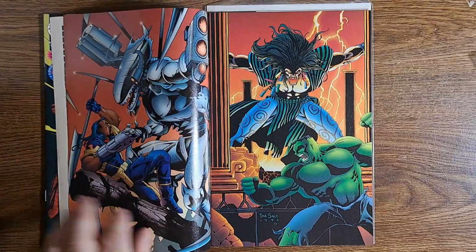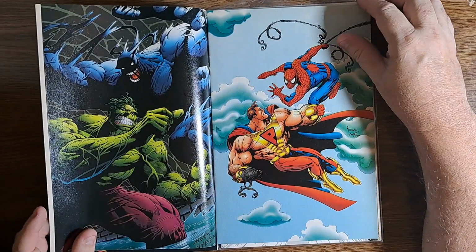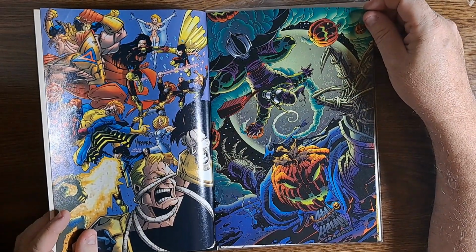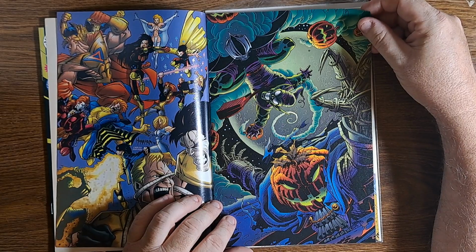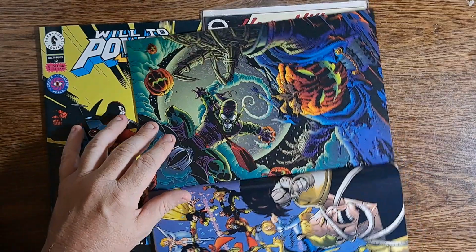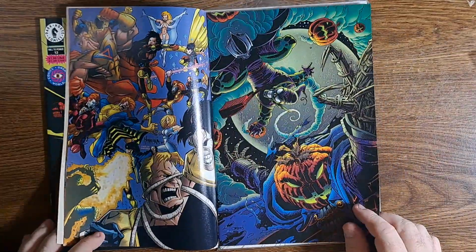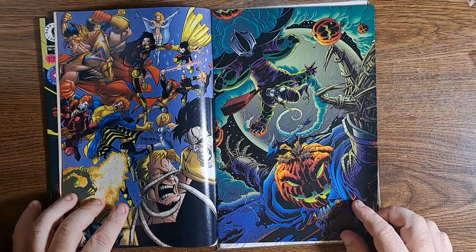Spider-Man. Oh, these are all pinups. Cool. That's neat. So is this. Oh, that's crazy. Green Goblin and whatever this guy's name is. That's awesome. Turn it sideways so we can see Green Goblin better. That is cool. That should have been the cover, man. Well, I know that's Wolverine and Prime, but man, this is so much better art.